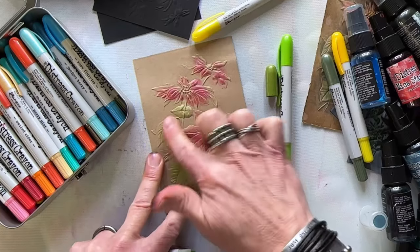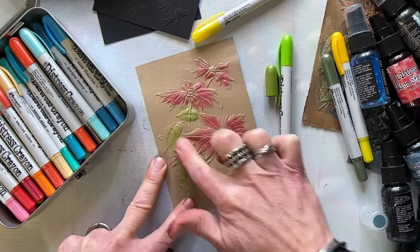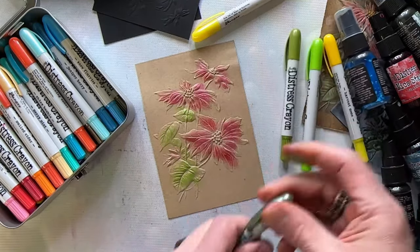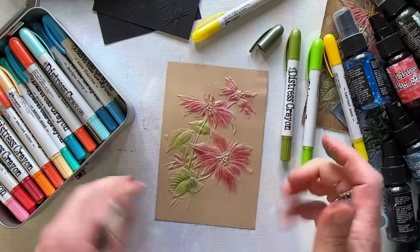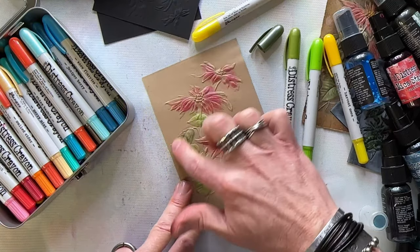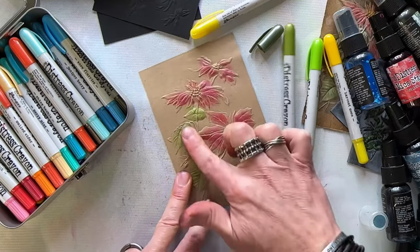I love this poinsettia. This design was actually from a vintage postcard. I was so inspired by the relief of that. But there are so many beautiful 3D folders. Oh my gosh, the ones that just came out for Stamptember from Simon Says. Oh my word, there's this festive wreath. I've got to get that.